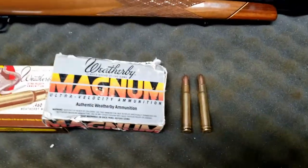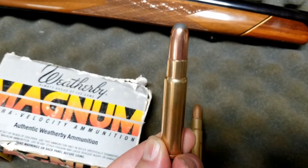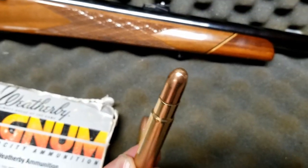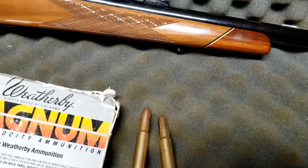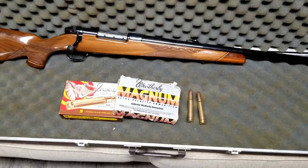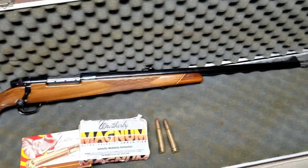Most of the ammunition from the clips is going to be 500 grain soft points, 500 grain solids, and intermittently there were some with Barnes 450 grain hollow points. Unfortunately, I don't have any of that ammunition left, so I can't show it to you.